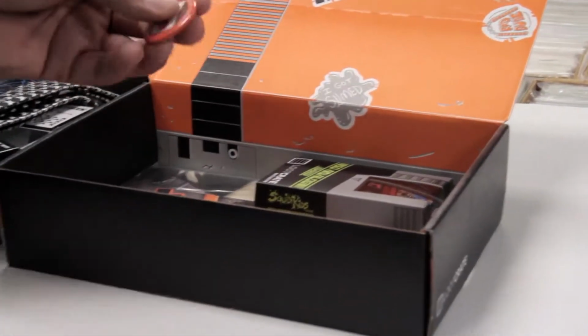We got some sweet shades. Rad sunglasses. 8-bit shades. Loot Crate. Of course, they have to say Loot Crate. Oh, yeah. The Ninja Turtles one's done. That's right. Nice.